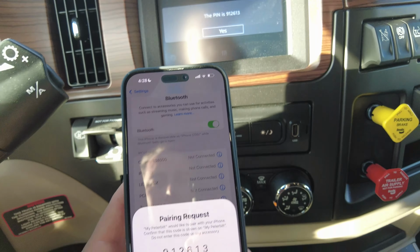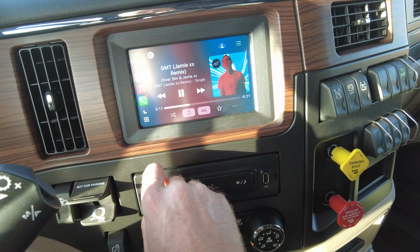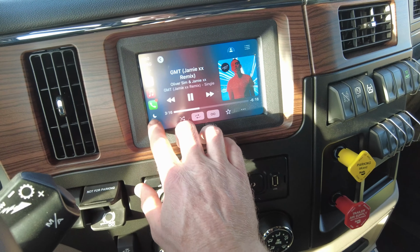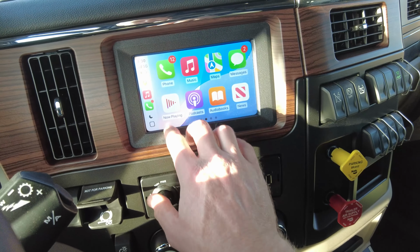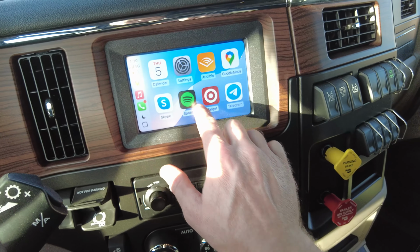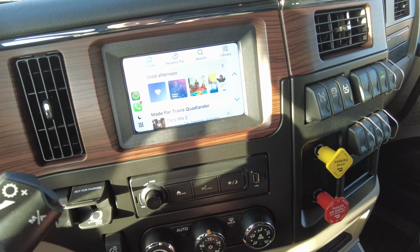Just go ahead and type in Rush Truck Center, see the locations, and then I can go right down the road to our medium duty. Very, very easy. What's really cool, you've got both your Apple Music. If you're an Apple Music user, you can do that right here. Let's go ahead and turn up the sound. If you're not an Apple Music user, you prefer using Spotify. Let's see if we can find that on here. Spotify works just as well.